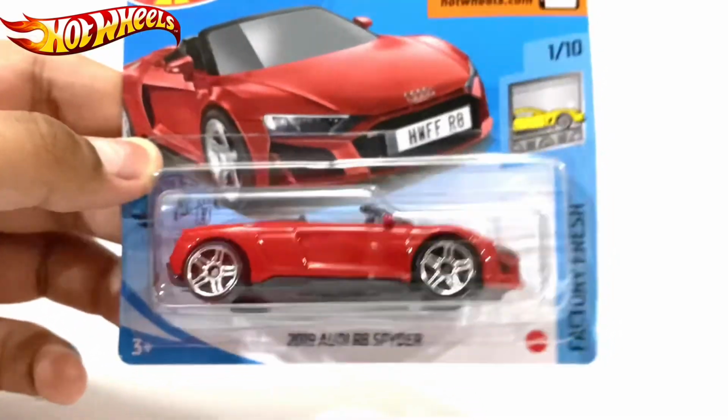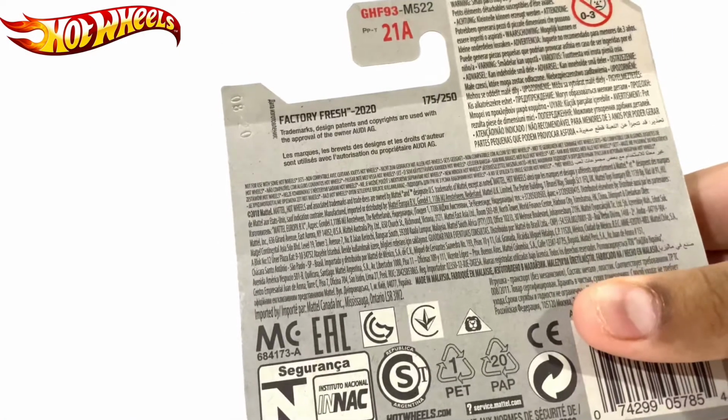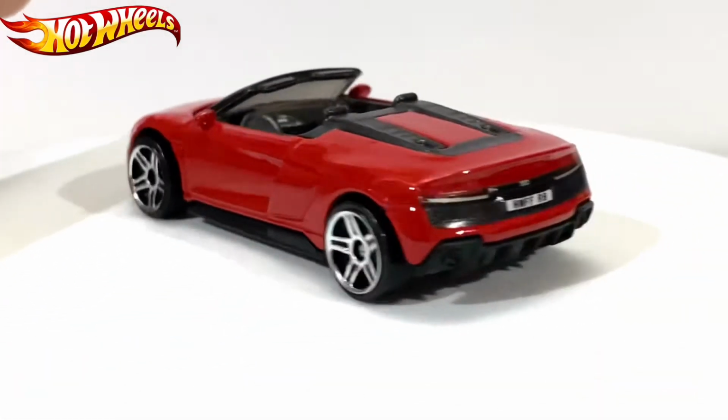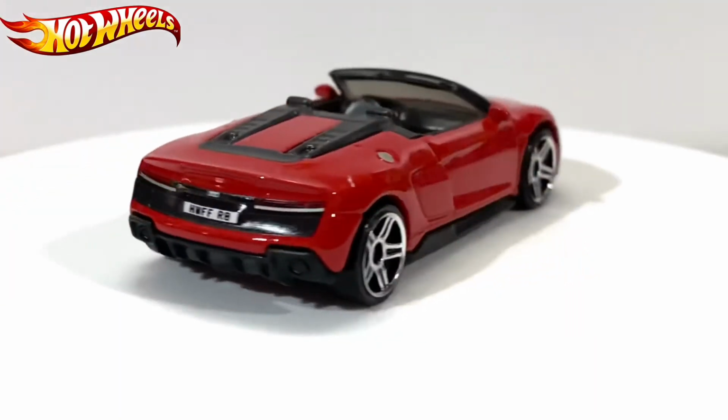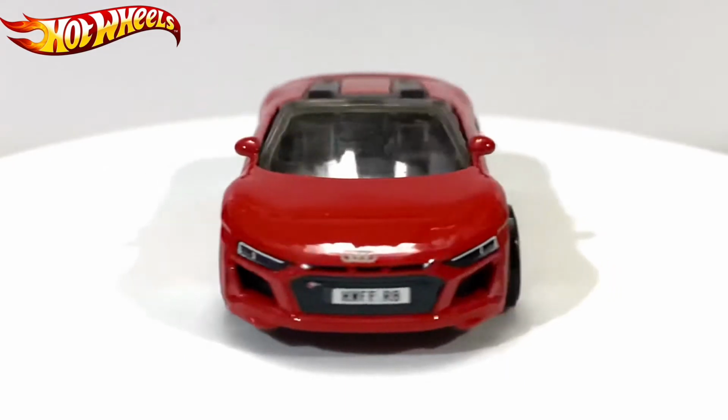Today I have the 2019 Audi R8 Spyder, number 1 of 10 from Factory Fresh. This is the recolor. Factory Fresh, so let's open this up. So this is the Audi R8 Spyder in red now.